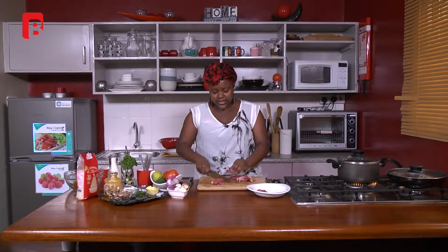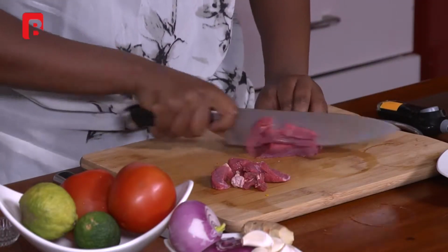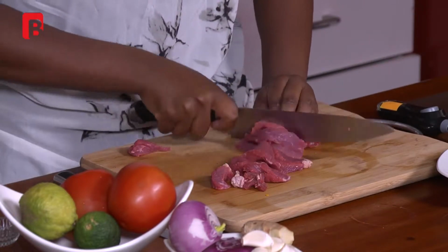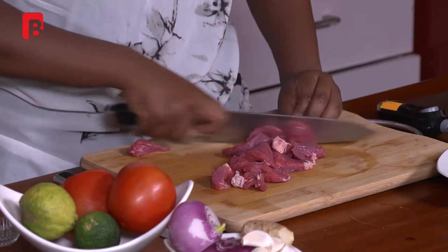And you could definitely cut this into cubes if you wanted. So just some strips, not very long again. And this is just a rough cut, as you can see. And then once I'm done with this, I'm definitely going to check on my rice because I can see it's boiling.